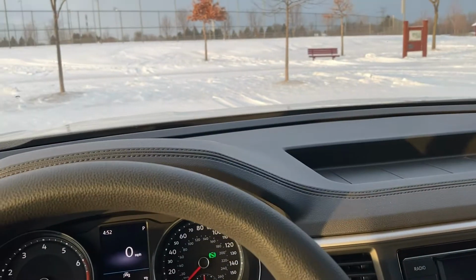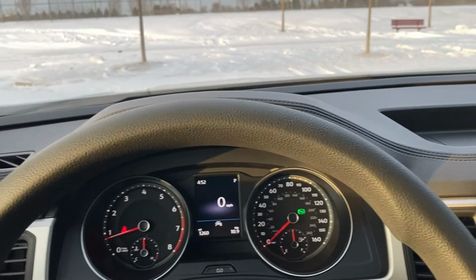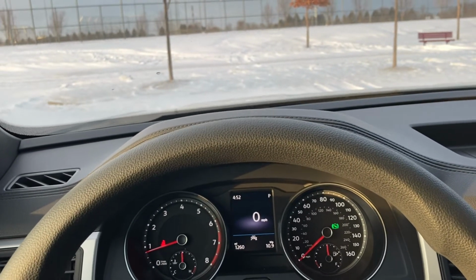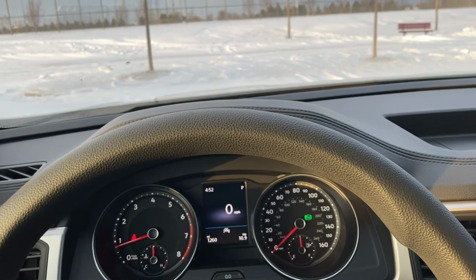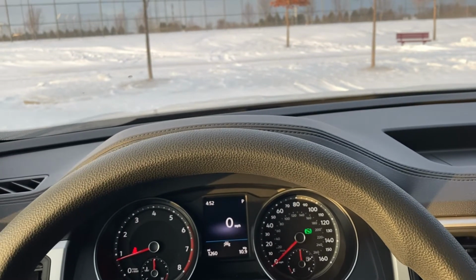The fourth best thing about the Atlas Cross Sport has got to be the way it drives. This vehicle is very quiet on the road. I wouldn't say it's top of the class in terms of quietness, but compared to probably about 50 to 60% of the competition, this vehicle is quieter, and it is probably the smoothest riding vehicle in the class.